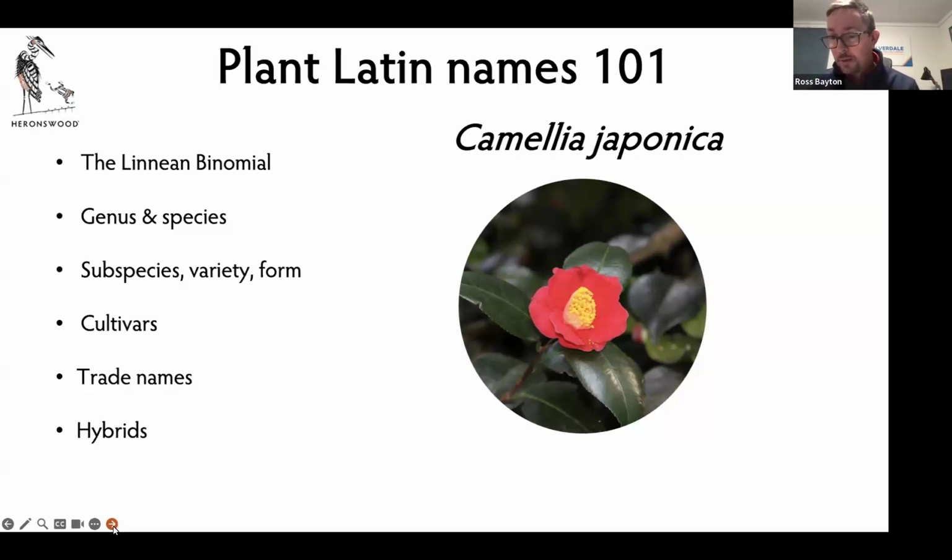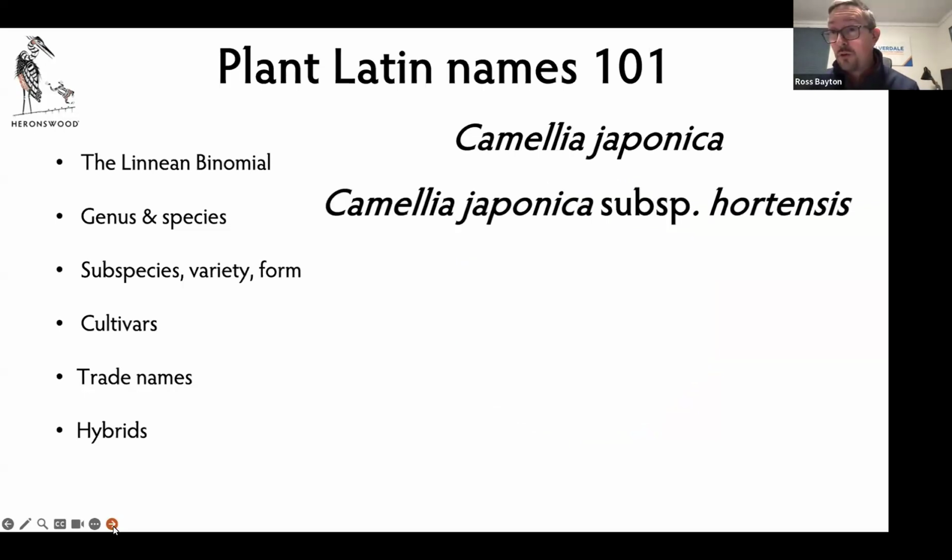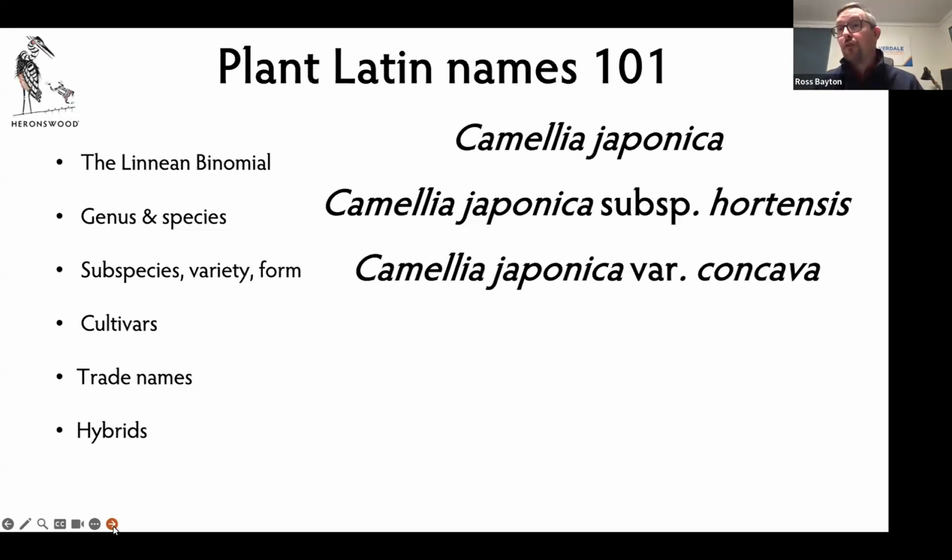But camellias get a little bit more complicated. So we also have Camellia japonica subspecies hortensis. A subspecies is a division of one species. And so Camellia japonica contains more than one subspecies, and one of those subspecies is called hortensis. Subspecies is kind of the highest level of division of a species. The next level is called variety.